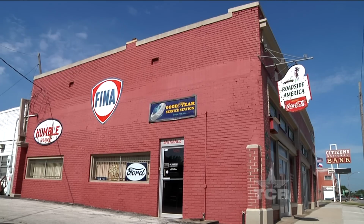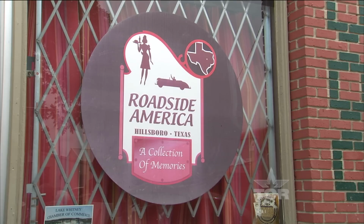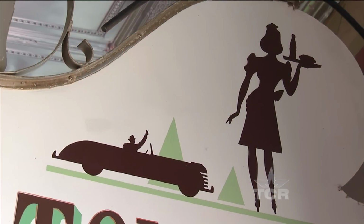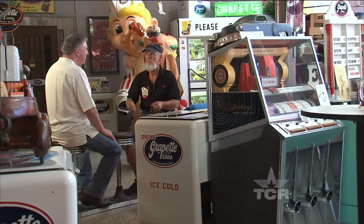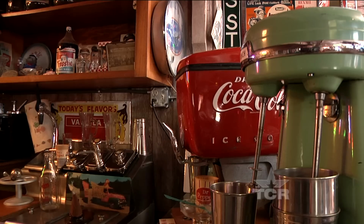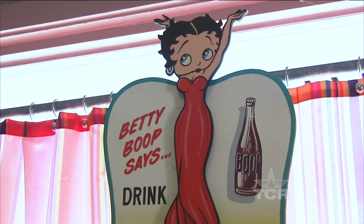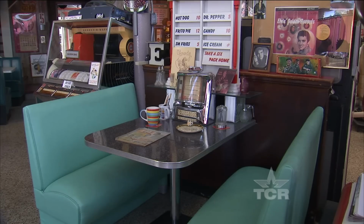This house of mid-century memorabilia is known as the Roadside America Museum, and it packs nostalgia in every nook and cranny. Carroll Estes is the driver for this trip down memory lane, from big boys to 45s to a stop at the soda fountain. His collection of baby boomer relics brings this bygone era back to life.